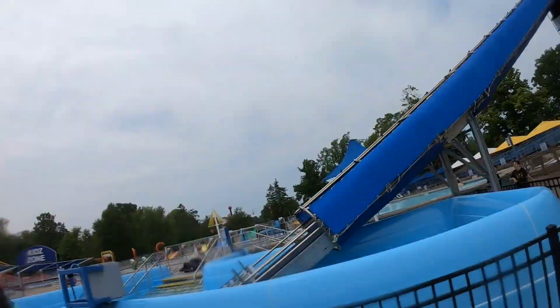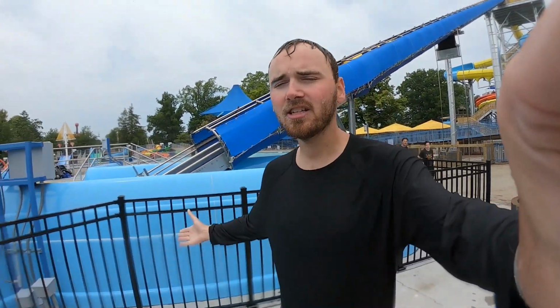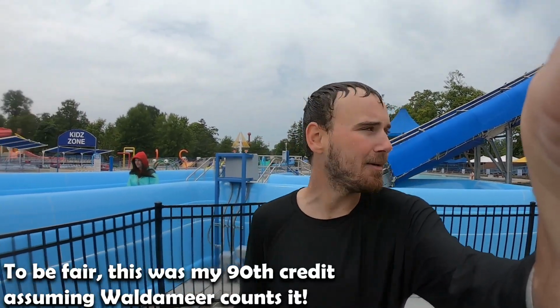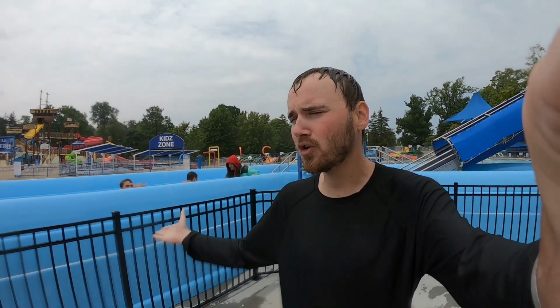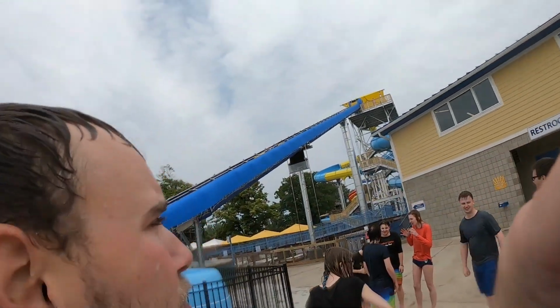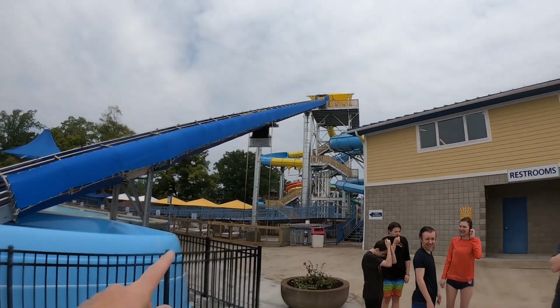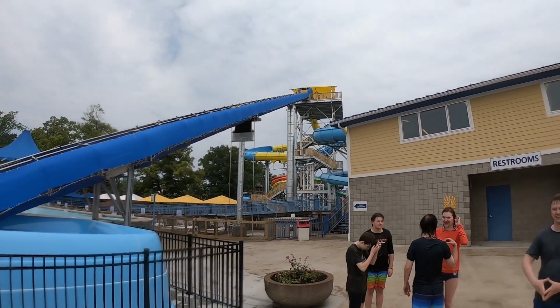All right, so let's give a little bit of a review of this ride. So this is a water coaster. I will call this a credit. So this is coaster number 90 in my list. So it's a bit of a controversial pick in my opinion. And there's a lot of swooping turns. Those saucer turns are actually intense, the first one to be exact. But you get some speed on there.